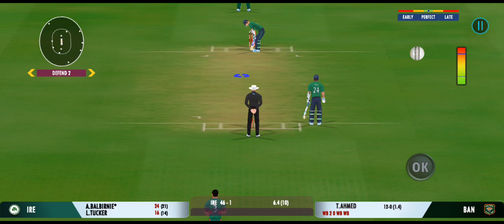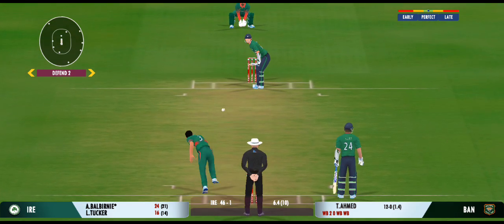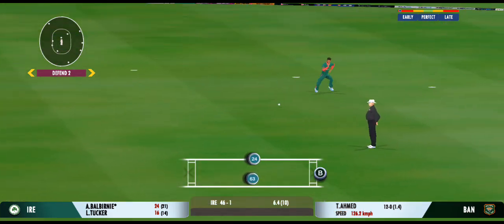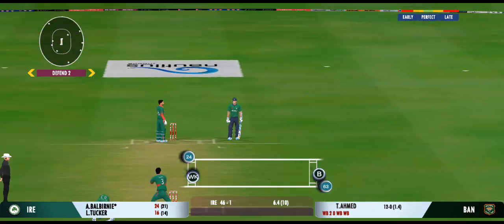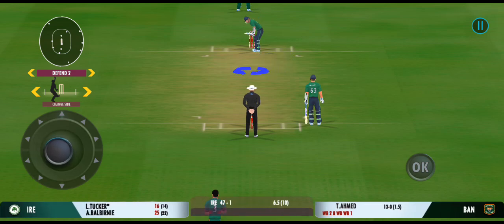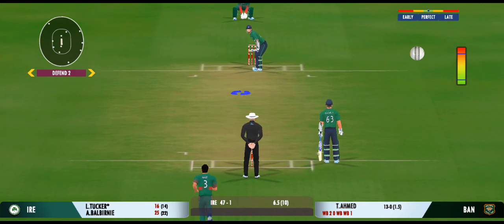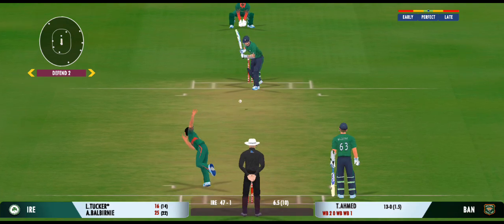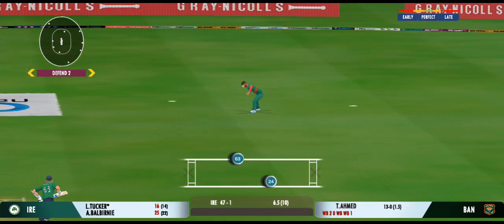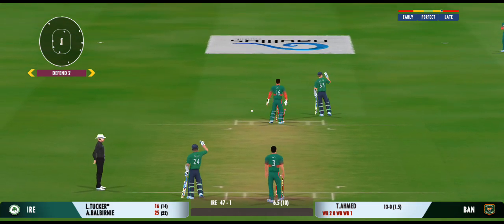There is a little bit on the surface for the bowlers. It's also good for batting. Very good running between the wickets. Squeeze a single there, good running. Nailed it! Absolutely! Perfect throw!